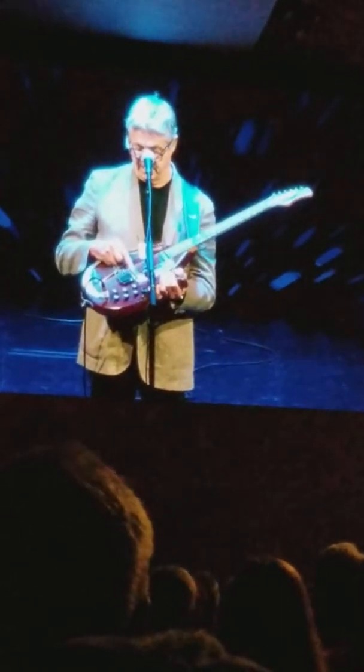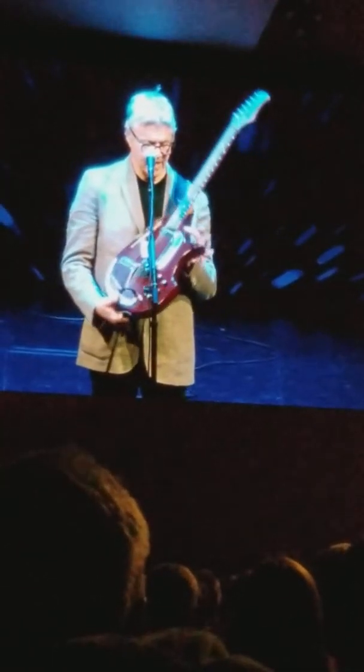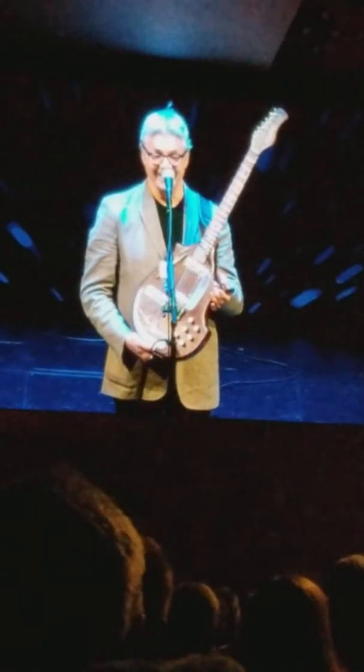Wow. And it's got three large pickups in the shape of lipstick tubes. There they are. It has a pick guard that's mounted on springs. No one knows why, but there it is. And of course, it is covered in purple simulated alligator skin.